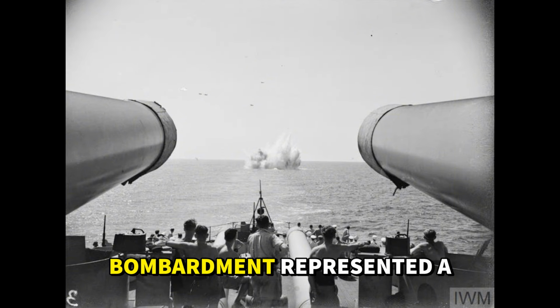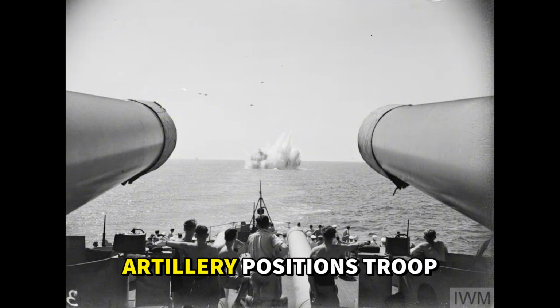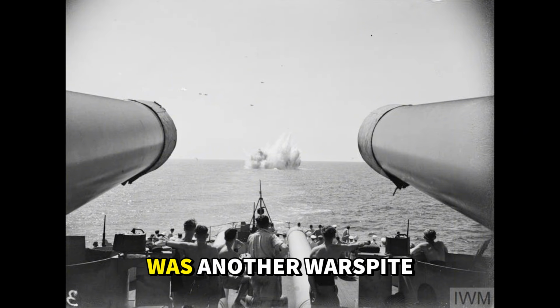The Normandy bombardment represented a different kind of naval warfare than Warspite had been designed for. Instead of ship-to-ship engagements, she was firing at land targets: bunkers, artillery positions, troop concentrations. The ranges were shorter than open ocean gunnery, but the accuracy requirements were more stringent. Hitting another ship at 20,000 yards was one thing; hitting a specific bunker at 15,000 yards, while avoiding friendly forces 500 yards away, was another.